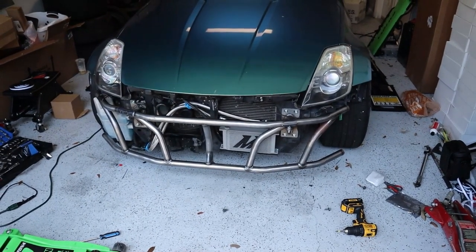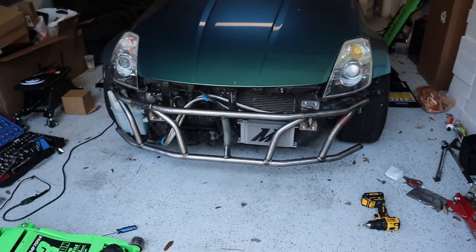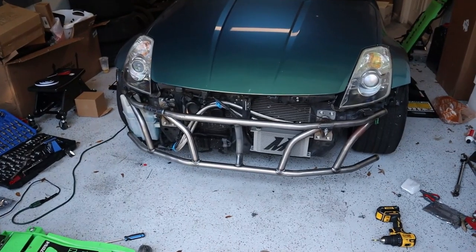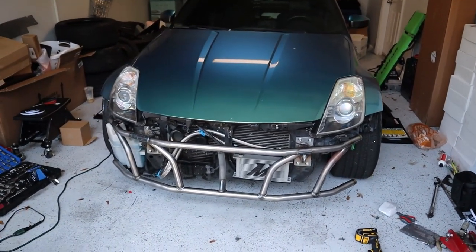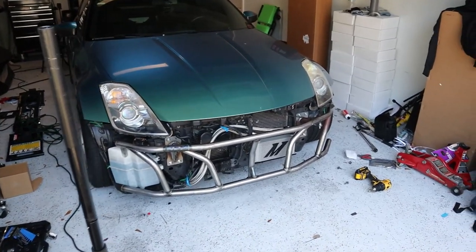Wow, that looks crazy. I know. You like that better? It's better than no bumper. It's ready to ram somebody. It looks like a Decepticon. Yeah, it looks like it's gonna ram somebody. But man, it does look really good.